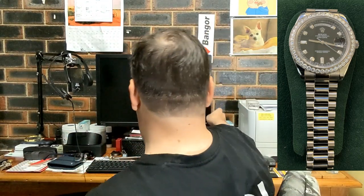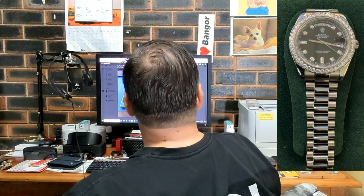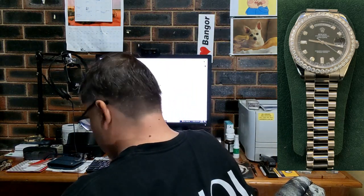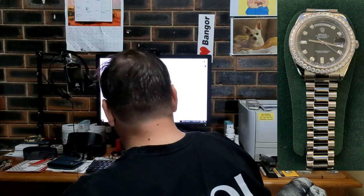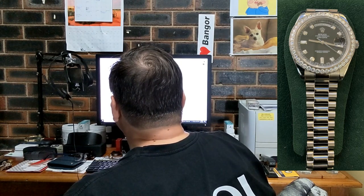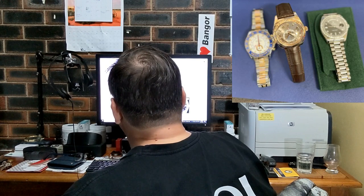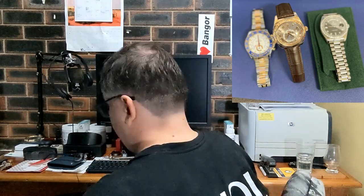Okay, so, interesting collection. What do I think there? Now, 218349. Let me just check that reference number. It's bugging me. Is that factory diamond dial and bezel? That's what I want to know. Let's just have a look. 218349. Let's see what that brings up. Yes, it is. Factory diamond dial and bezel. Wowzers. Okay. Wow.